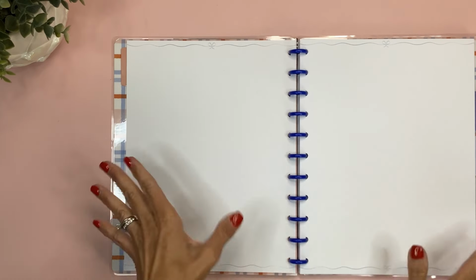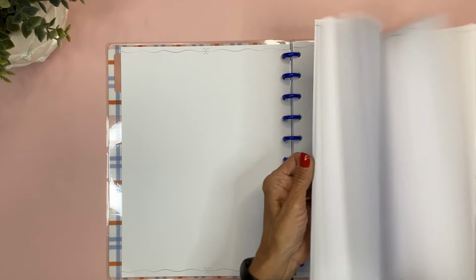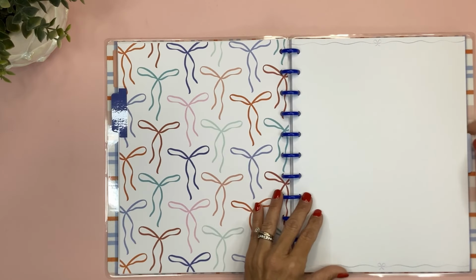And they are like that on the front and back. 60 sheets, so 20 per divider. So we'll have 20 of those same dot grid pages. There's our second divider with those pretty bows, and the back is the same.